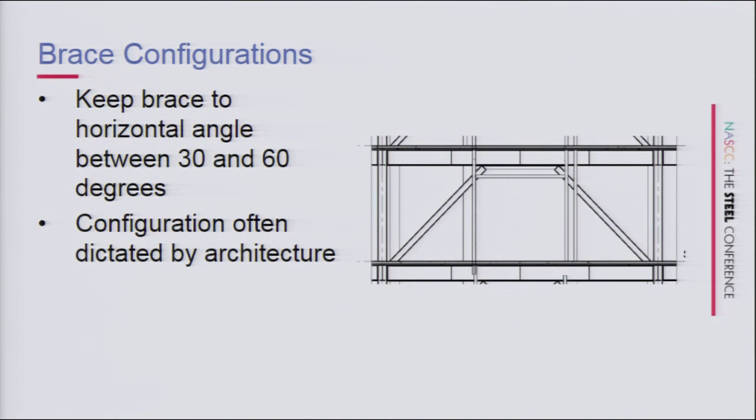But first, in general, it's optimal to keep the brace angle between 30 and 60 degrees from horizontal. If you listen to other speakers and presentations for connection designs and other things, it's oftentimes better to keep it to a 35 or 55 degree angle. So the closer to 45 you can get, the better everything seems to work out, including member optimization, connection optimization. So just keep that in mind when you're working out your braces and your column locations.